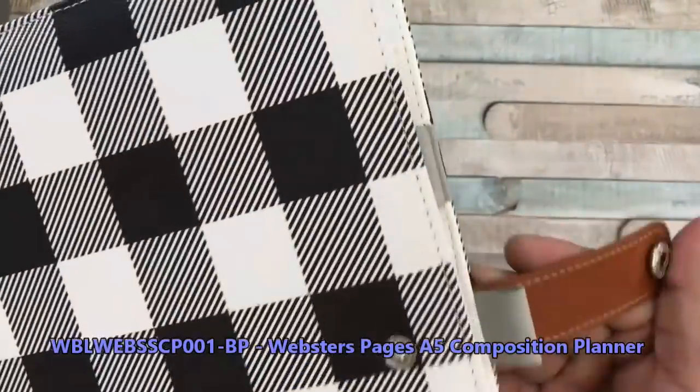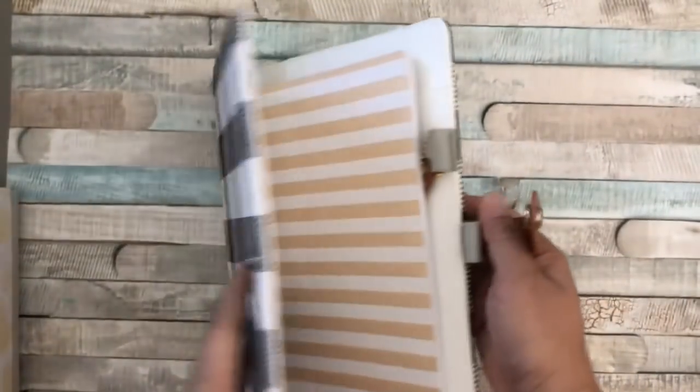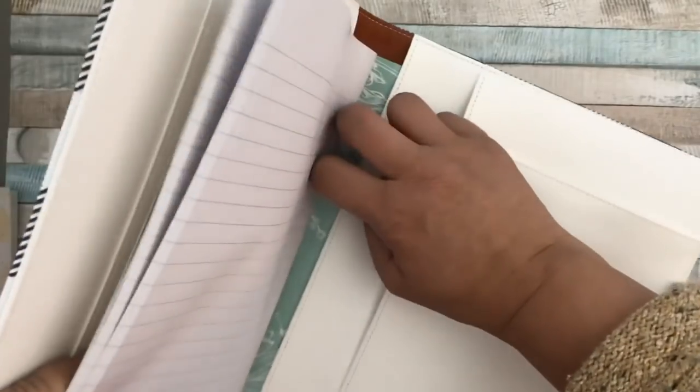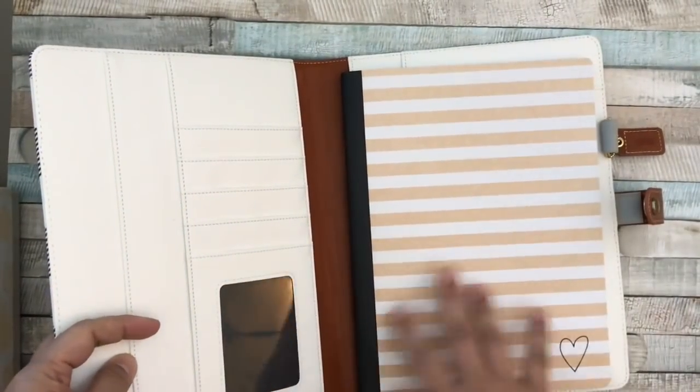I like this one. It has a snap on enclosure, and then there's a couple of loops here, pen loops, and then there is a pocket here, a pocket here, and a pocket here where you can slip in your composition notebook. It came with this composition notebook.